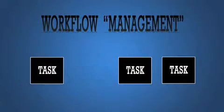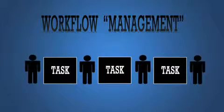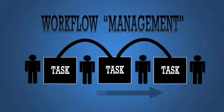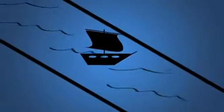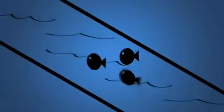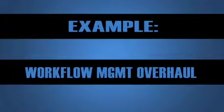The goal of workflow management is to understand and determine what tasks need to be executed, what order they need to be accomplished in, who is involved, what systems are being used, and what rules are being followed. Without this proper management, our analogy turns from a boat floating down a calm river to salmon vigorously fighting to swim upstream. To demonstrate, let's take an example from an industry that many agree is in dire need of workflow management overhaul.